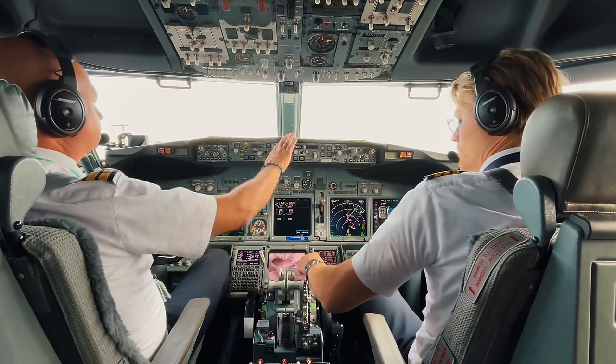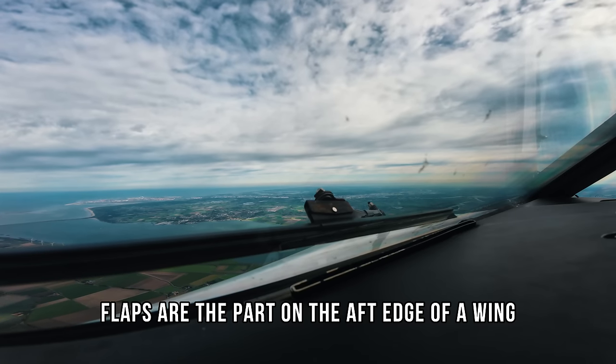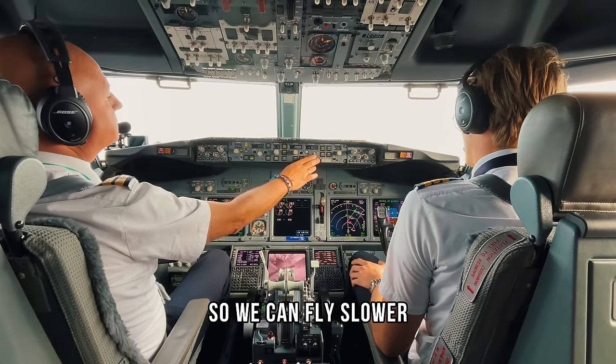Flaps 1. We are now reducing the airspeed. For that, we need flaps. Flaps are the parts on the aft edge of a wing that can extend to increase the wing area and create more lift so we can fly slower.